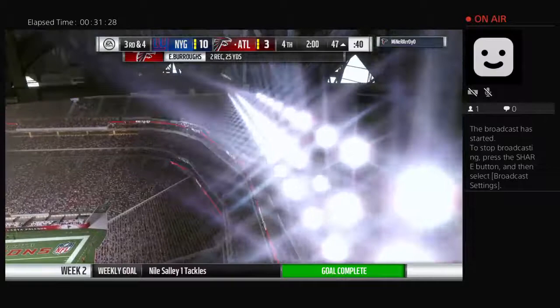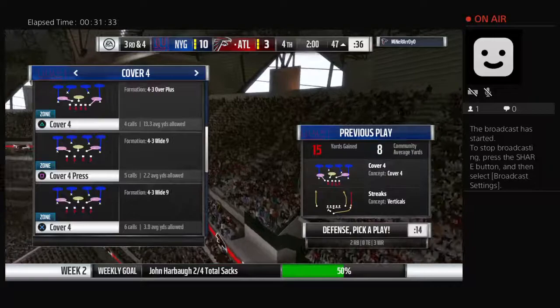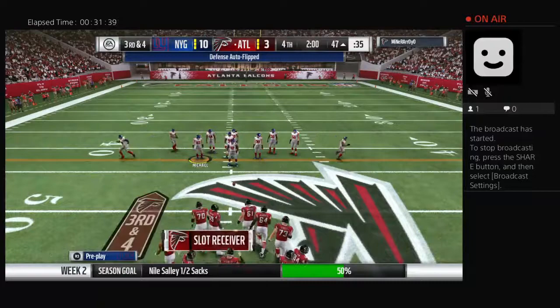Time for a break. We'll come back, see what transpires after this. Here's the seventh play of this drive. This is third and four. They'll send Beckham alone to the left side.